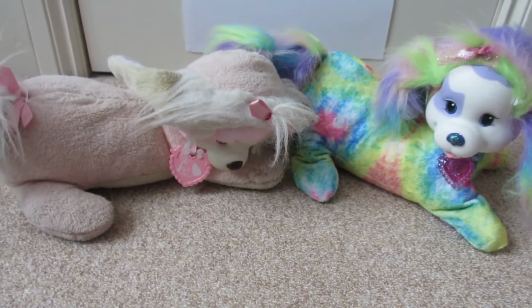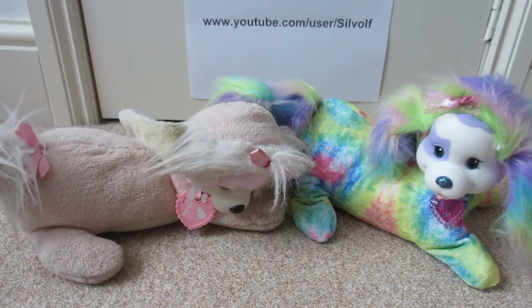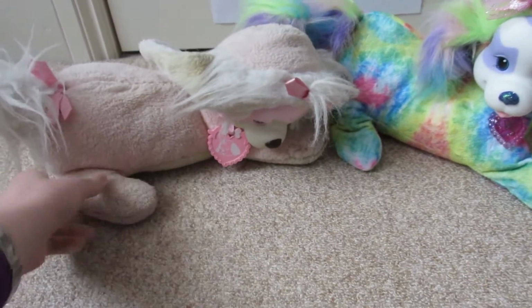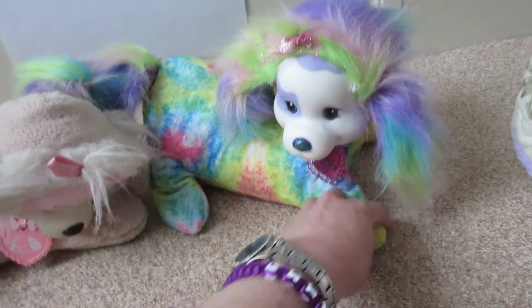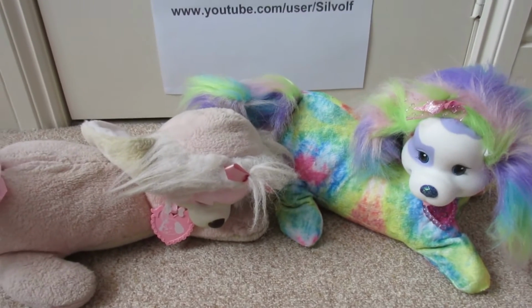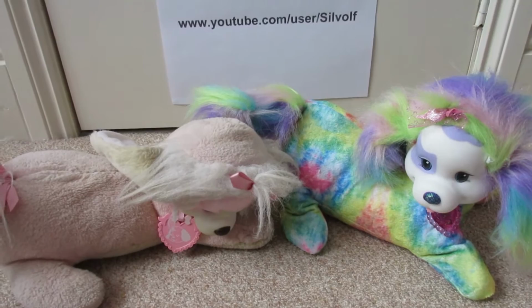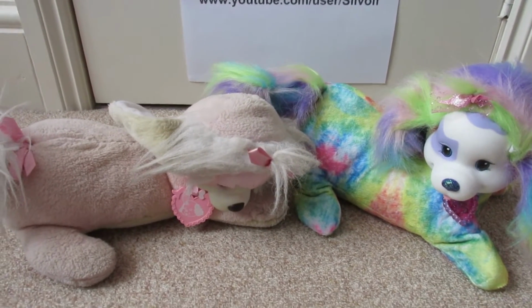So they've kept the design of the body pretty much the same. The stuffing, well, she's quite flat actually, but the new one's slightly softer. She's slightly more padded, and she's slightly more padded inside as well. I don't know if you get more puppies in them and they're less padded to make space for the puppies inside, because mine only came with 3.